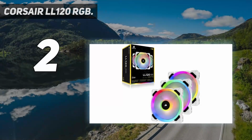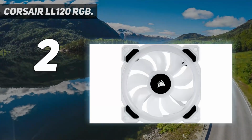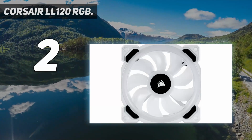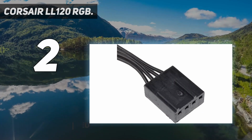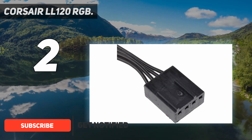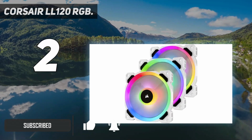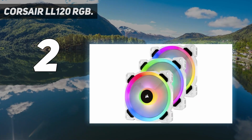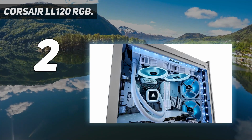Number 2 on my list. Corsair LL120 RGB. Do you need RGB fans? No. Do you want RGB fans? Of course. They can look great in an all-glass case or even through a traditional side window, and if you're chasing that full cyberpunk aesthetic, then Corsair's LL120 Pro RGB fans are the best you can buy.